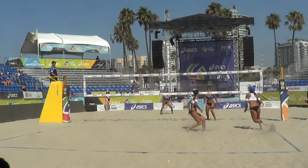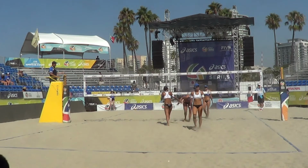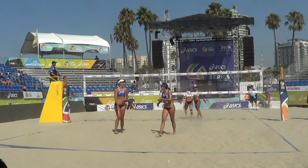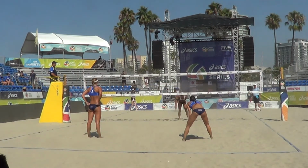Nice left shoulder serve, handled nicely by the Japanese. The lefty, inseam, Suzuki. Inseam, right in the middle of the court. Leaving home a little bit early is Metter-Flint.